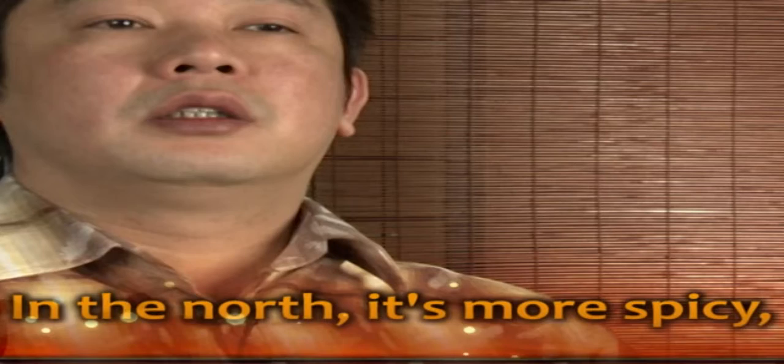The style, the taste, the spices: the northern food is more spicy and uses more oil to keep the food warm. So there is a bit of oil in there because of the weather. Southern is slightly different, mainly the opposite style. It's clear, with less oil and less spices. Because of that, southern food can bring out more natural taste.